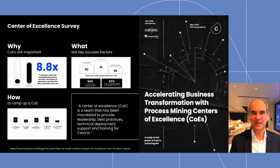Now, in May last year, we conducted a survey where more than 200 of our customers gave us feedback about Center of Excellence. And interestingly, the feedback was that COEs are very important, and that customers with a COE are almost 9 times more likely to achieve a quick return on investment than customers who have not established a Center of Excellence.